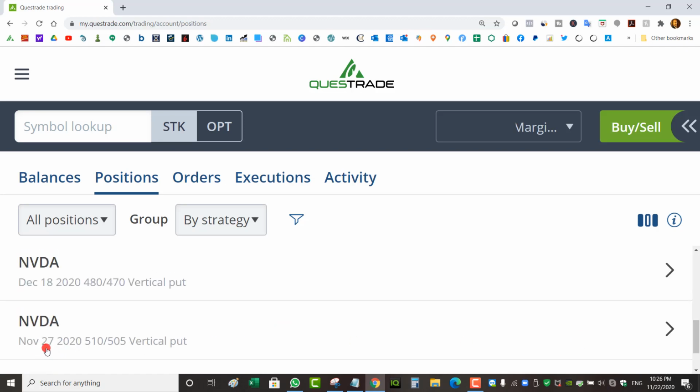As you can see, I've got 2 put spreads on NVIDIA. One has a November 27th expiry. This one I opened last Friday and it has an expiry of next Friday. It's got strikes of 510 and 505. As long as NVIDIA stays above 510, I win on this trade. I collected $1, and obviously my max risk is the difference between the strikes and what I collected in credit. So max risk is $4. Hopefully NVIDIA stays above 510 come Friday, November 27th. Right now I think NVIDIA is around 523.